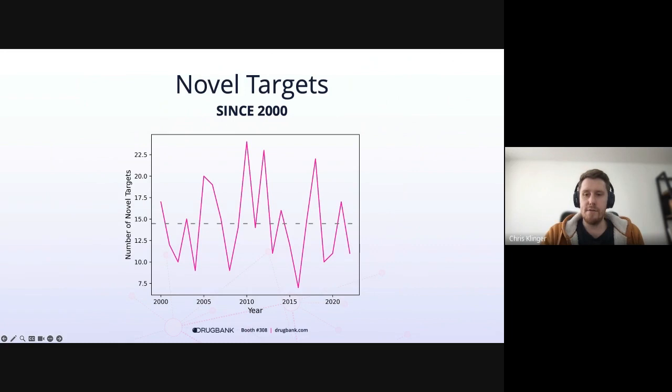However, based on a rough estimate of approximately 1,500 proteins for what is called the druggable genome, this means that it would take over 50 years to target the entirety of this data set at the current rate.